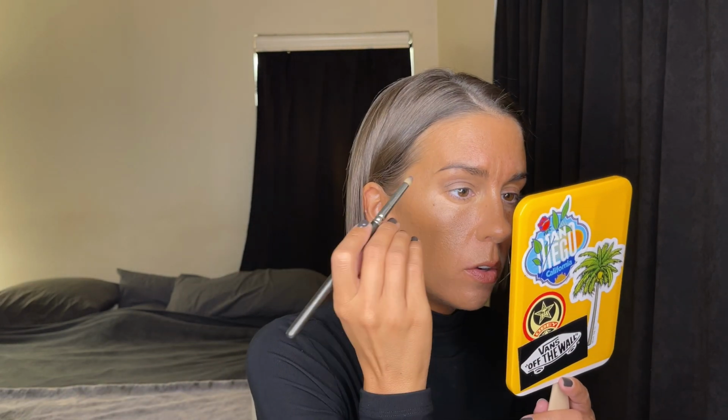And then she takes it, the same purple, and she focuses it on the outer V, like right here. And that's kind of, you get a little bit of a smoky look there.